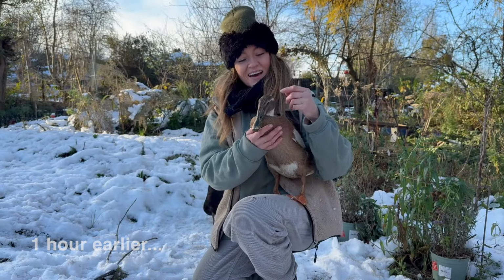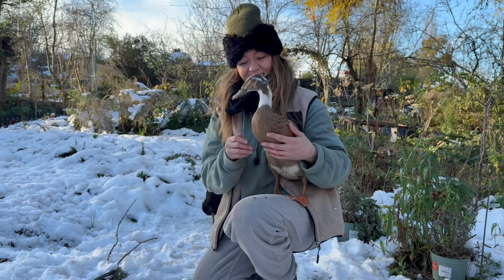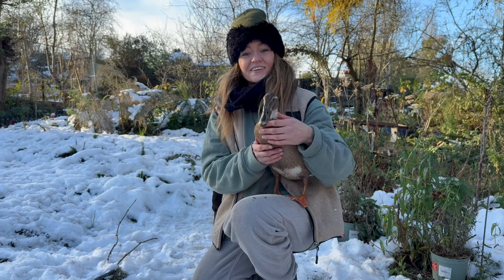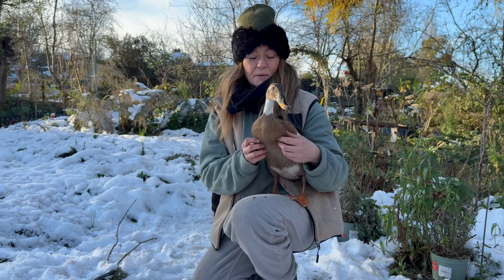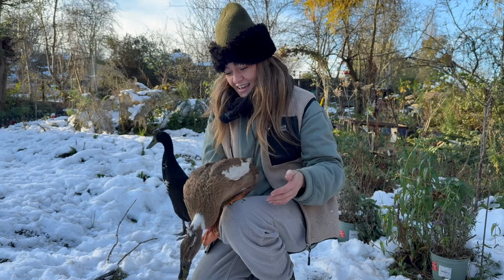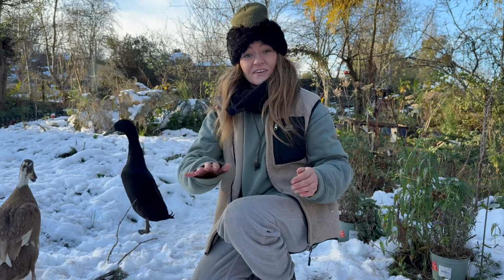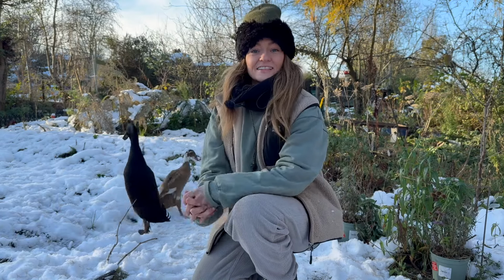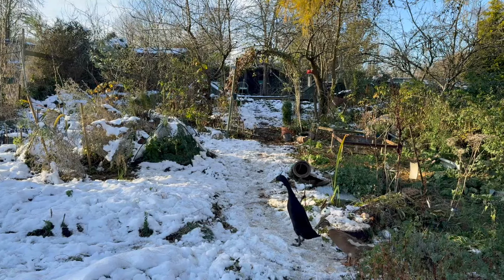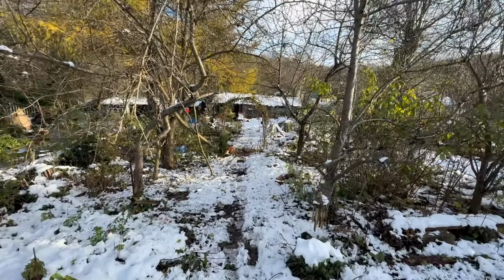Hello, it's been quite a good few months since I've shown you guys around the allotment, and it snowed, hasn't it, Daphs? Yes, it's looking very, very gorgeous down here, and I've just come to top up the ducks' water, give them some fresh treats, and just make sure they're all okay. Ducks are very cold hardy, so they're absolutely fine down here in the snow, but I just wanted to come down and check on them anyway because I absolutely love them. So let's have a little walk around and I'll show you how frosty everything's looking at the minute.